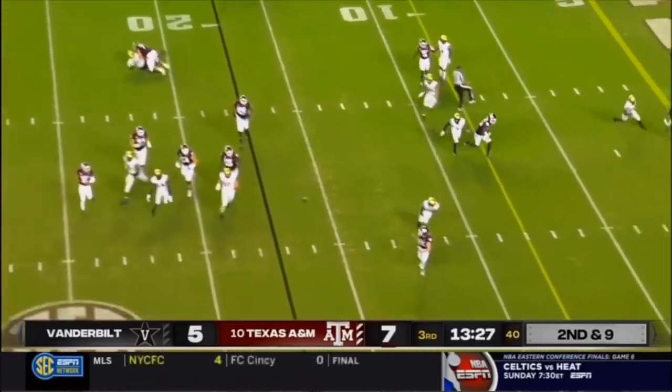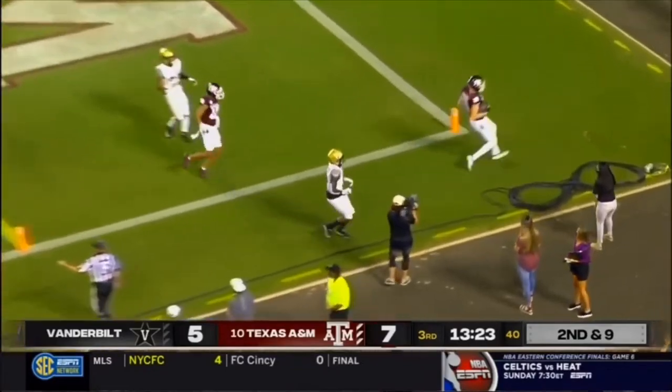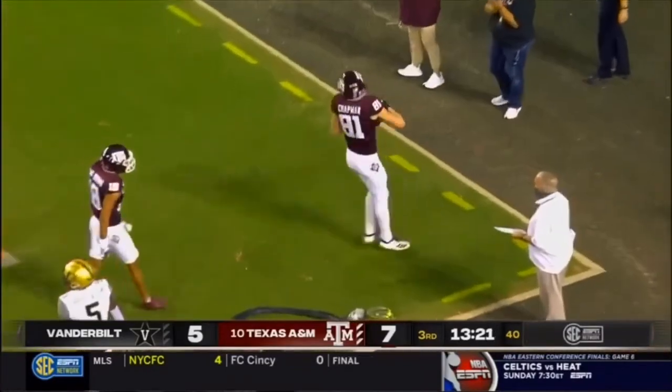Mond gets out of traffic. Tosses underneath at the 10. 5. Touchdown. Chapman.